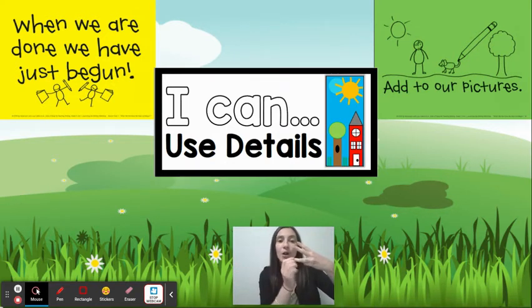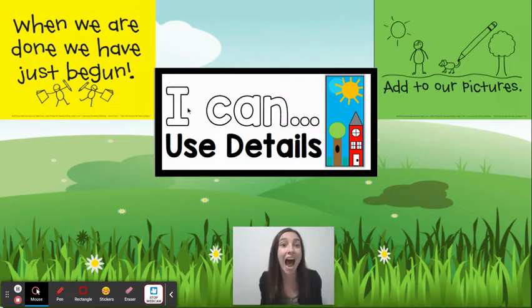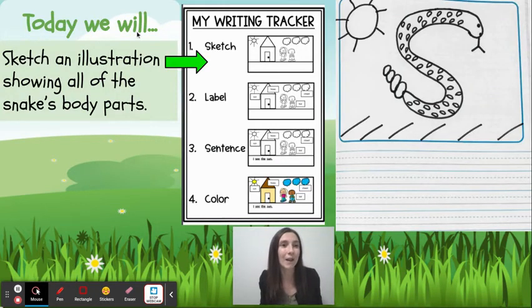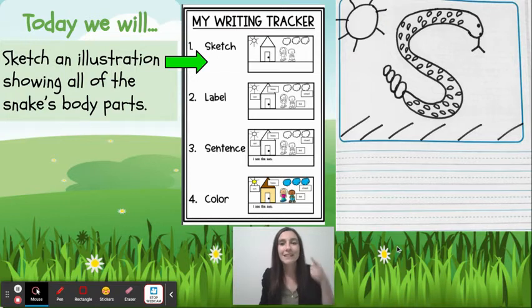and now we're starting to think of the snake's body parts and how all snakes have a head, a tongue, scales, and a tail. So this says, I can use details, add to our pictures. Today we will sketch an illustration showing all of the different snakes' body parts. So here's our writing graphic organizer, and we remember that we sketch first, labels next, then comes our sentence and color last. So we're starting with sketching.